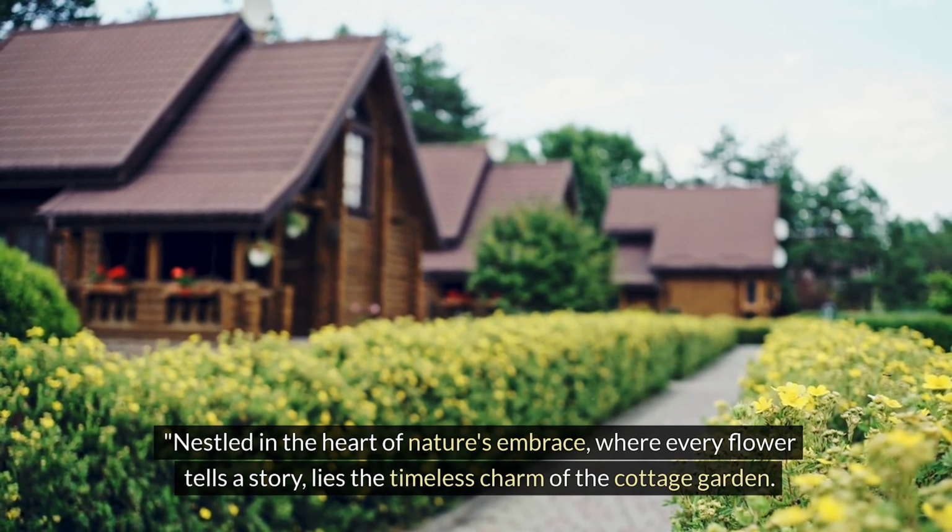Remember, a cottage garden is a personal expression. There are no strict rules, only your creativity. It's your retreat, a place where you can unwind and connect with nature in its most joyful form.